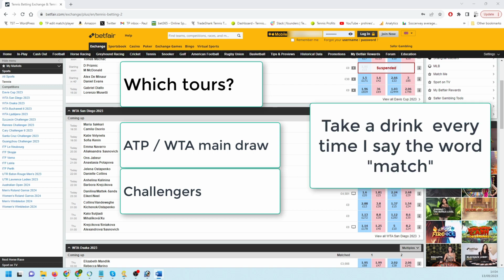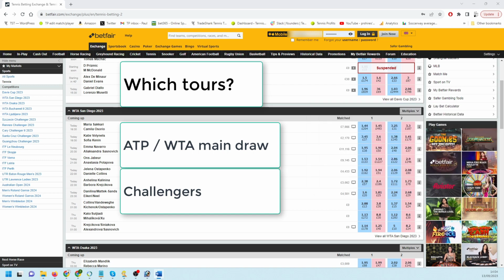I used to say that you should look for matches with over 50,000 matched before the match starts. It doesn't really apply so much these days. If a match has less than 50k matched, it can still be okay to trade as long as enough money is added to the market after every point. Generally speaking, if a match does have 50k or more before the match kicks off, it'll be fine to trade.